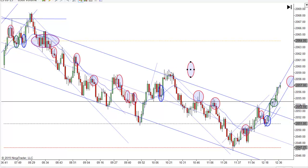And you really could have gone short on this bar. And if you did, I would add on right here. There's really two different trades here. I'm going to go short right here. But once it hesitated, and then you get this next entry, I'm going to add on right there. And so that could be a double trade actually.